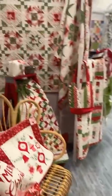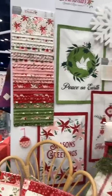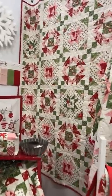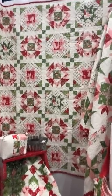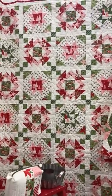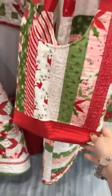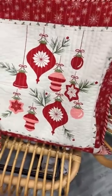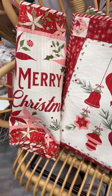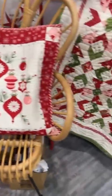Okay, let's move on over here. This is Sweetfire Road's booth, Once Upon a Christmas. I'm loving these colors. Yes, I see some hearts going up. You guys love it too. This quilt, oh my gosh, I have to make this one right here. I love it, with the pinks and the reds and the greens. And she's got some fun projects as well, a tote bag. And then her collection has some panels. So those panels make great, I think this is a pillow and table runners.